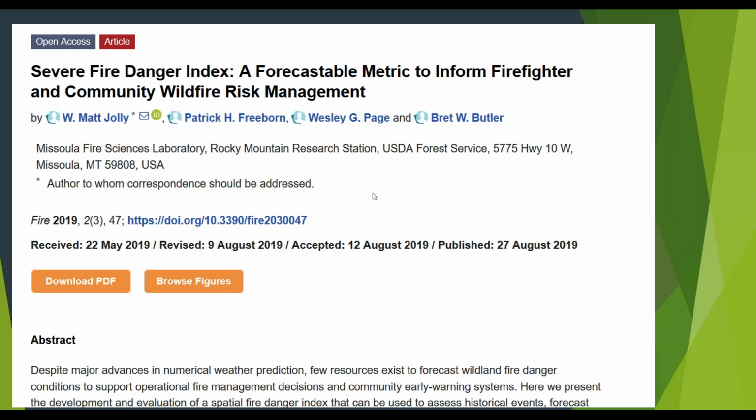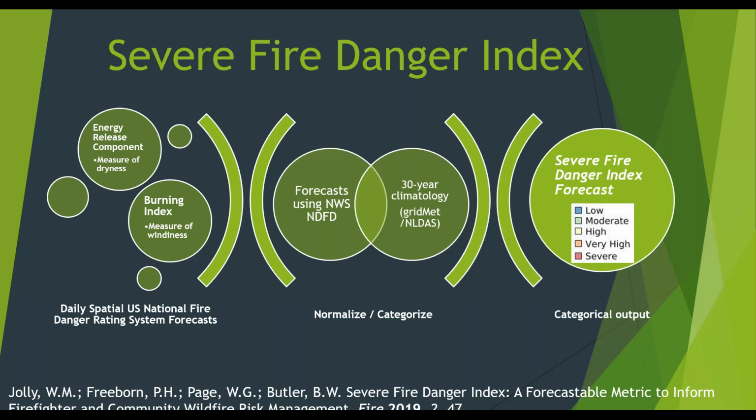So the last few years, we have been working on an index, which we earlier referred to as the severe fire weather potential. And when we submitted the paper for review, one of the reviewers was adamant that fire danger isn't fire weather, so they made us rename the index. So the same index that we've talked about before as severe fire weather potential is now the severe fire danger index. This index is just a combination of the energy release component and burning index percentiles, and produced as a forecast. So in its simplest form, what we do is we have daily calculations of the energy release component and burning index.